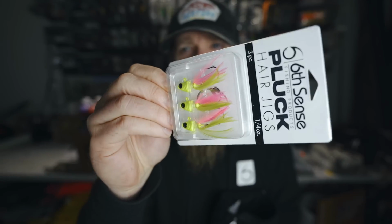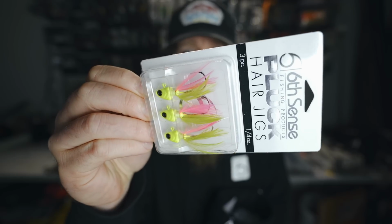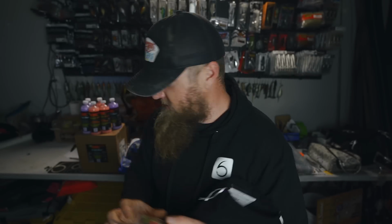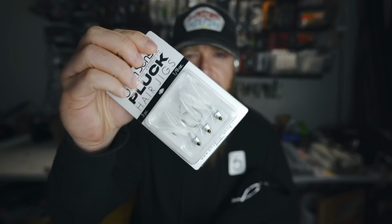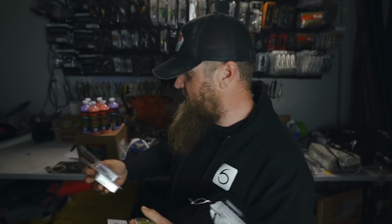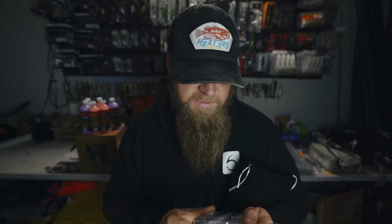This one right here, this is the one I've been fishing. The pink and yellow, pink and chartreuse pro chicken. Now these are feather jigs, 1/4 ounce. Let's see. Yeah, they had different weights on these. 1/4 ounce there on those, but I got some 1/8 ounce as well. So I think that's how this is gonna go. 1/4 and 1/8 ounce for each of these jigs. 1/4 ounce pro chicken. Let's see. Oh, I can't even remember what I ordered.